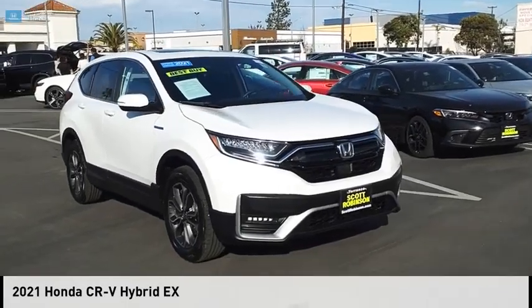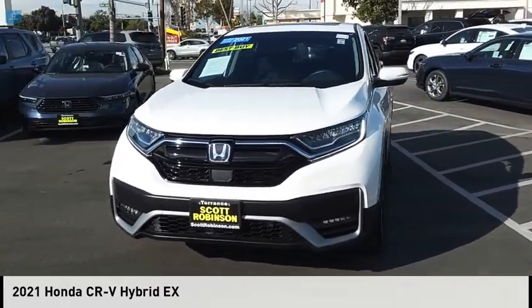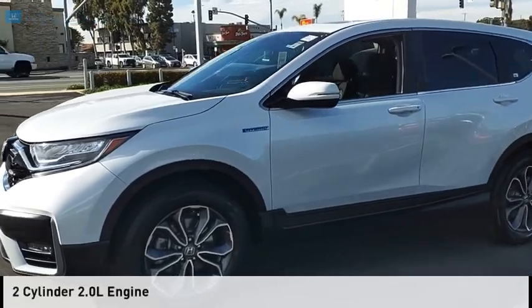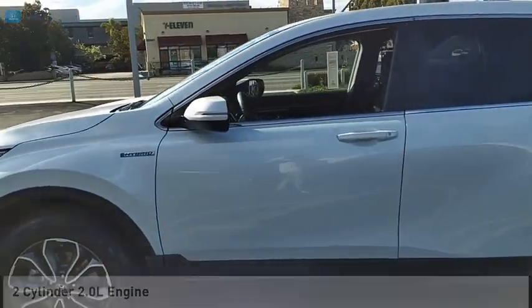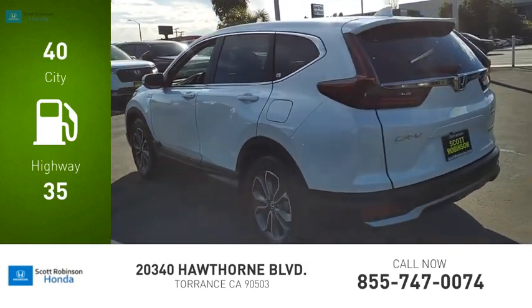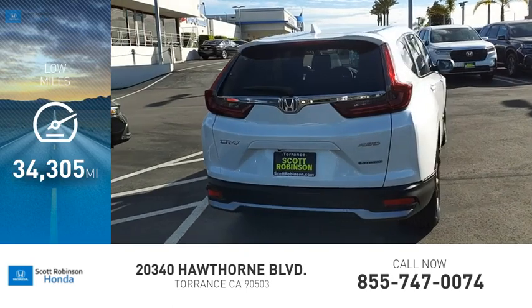Make a great choice today with the 2021 CR-V Hybrid. This vehicle is powered by an all-wheel drive, 2-cylinder, 2.0-liter engine. Great fuel efficiency saves you money by requiring fewer trips to the gas station. This vehicle has less than 35,000 miles.